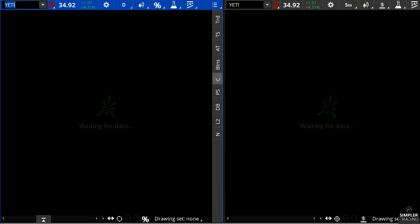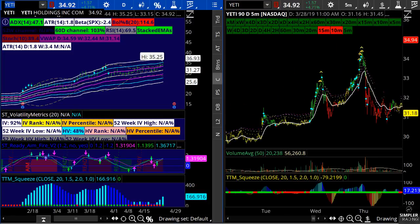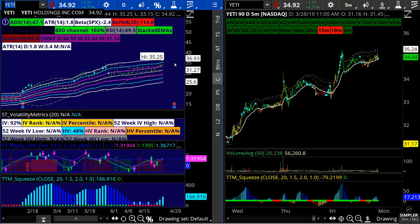So a good stock like that is Yeti. Yeti is a newer stock. It's not really moving with the indexes. You've got this beautiful squeeze. You got earnings. You got high short interest. I am looking for the stock to continue grinding higher into earnings, right? I really like that one to the long side. It makes it fairly simple.